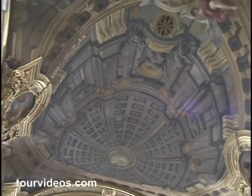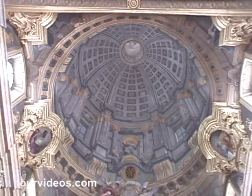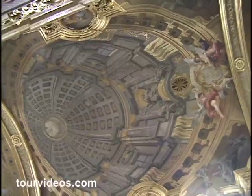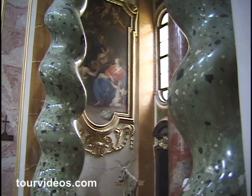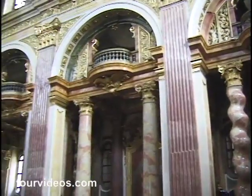Now you see the dome looking oval rather than round. From different angles, it has a different shape. It's round from one angle and it's oval from another angle because it's not a real dome, it's a painted dome. One of Pozzo's brilliant tricks. And there are some beautiful paintings on the inside.